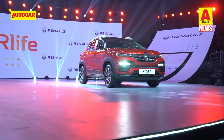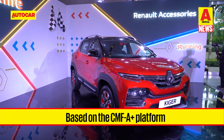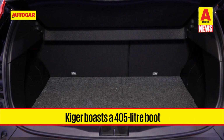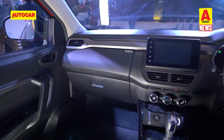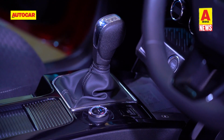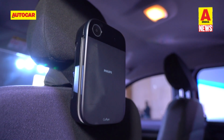The Kiger is based on the same CMF-A Plus platform that underpins its cousin and rival, the Nissan Magnite, and Renault claims the Kiger offers the best cabin space in its class. Its 405-litre boot is also the biggest among all compact SUVs, and the Kiger also packs in an 8-inch touchscreen with Apple CarPlay and Android Auto connectivity, wireless phone charging, auto climate control, ambient lighting, and an air purifier.